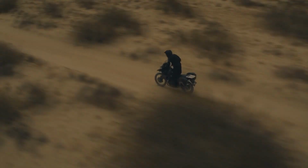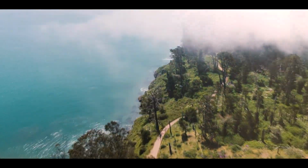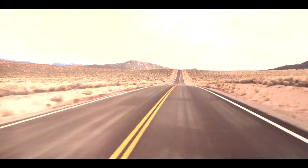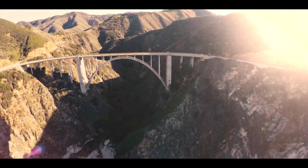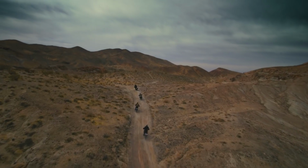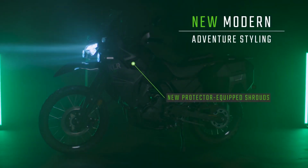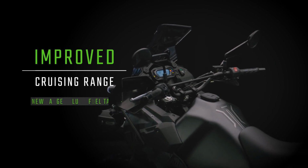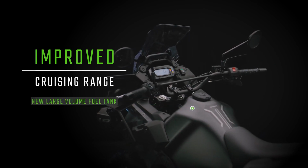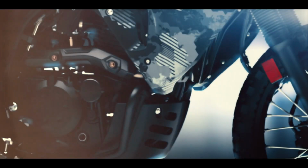Cost of ownership. With 24,000 kilometers or 15,000 mile valve inspection periods and 6,000 kilometer, 4,000 mile oil changes, the KLR is on a par with most bikes in this list. Its bulletproof reputation is among the best and means you're highly unlikely to use the standard 1-year warranty. And with an average fuel consumption of about 55 miles per US gallon, it has an amazing range of 300 miles or 500 kilometers per tank.